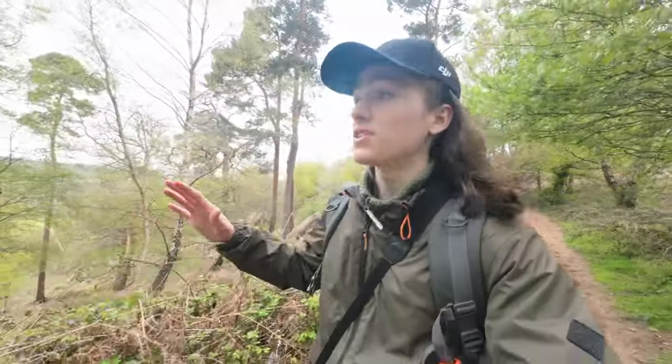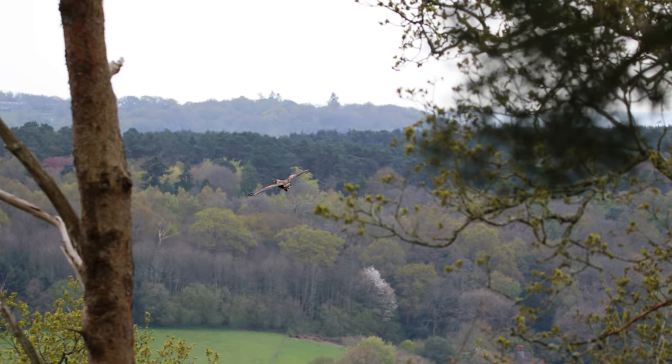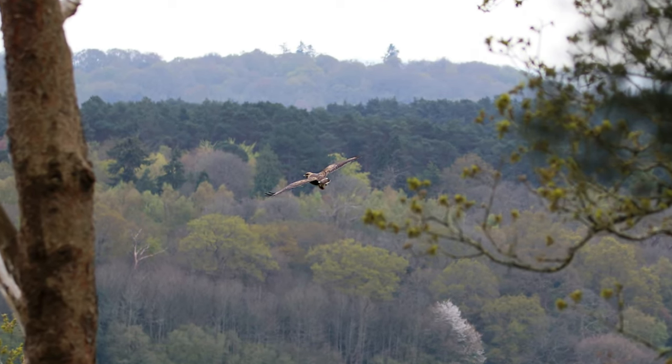And I got a glimpse through the trees and managed to get this photo. You can't quite see, or at least I can't on the back of the camera, but he may have something in his feet. Now, I said he dived down, and so I'm curious if that's prey that it's hunted.